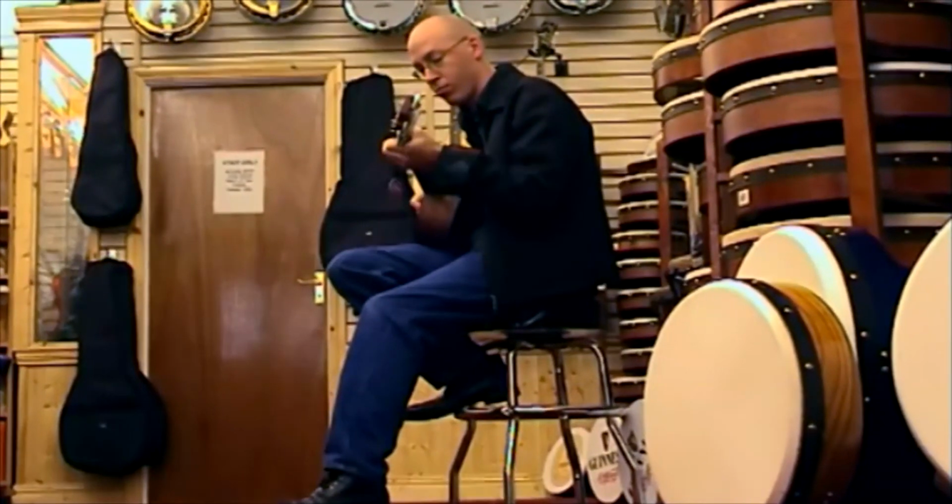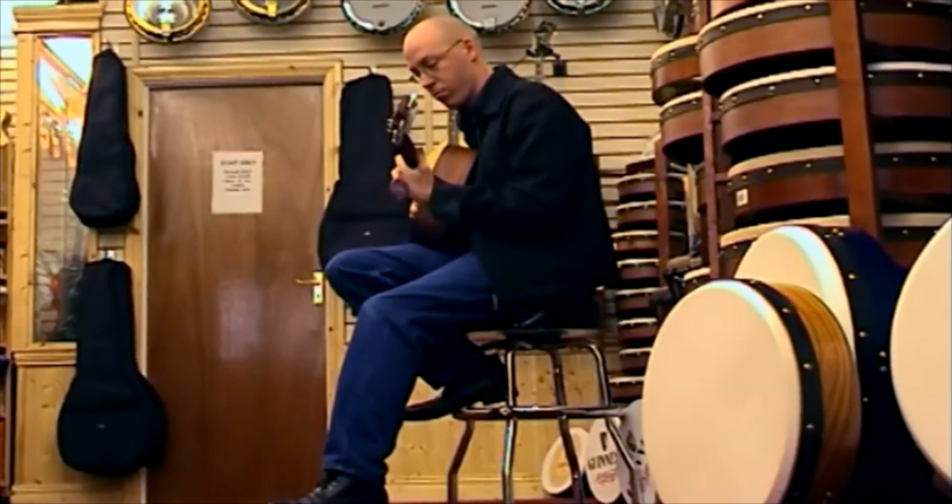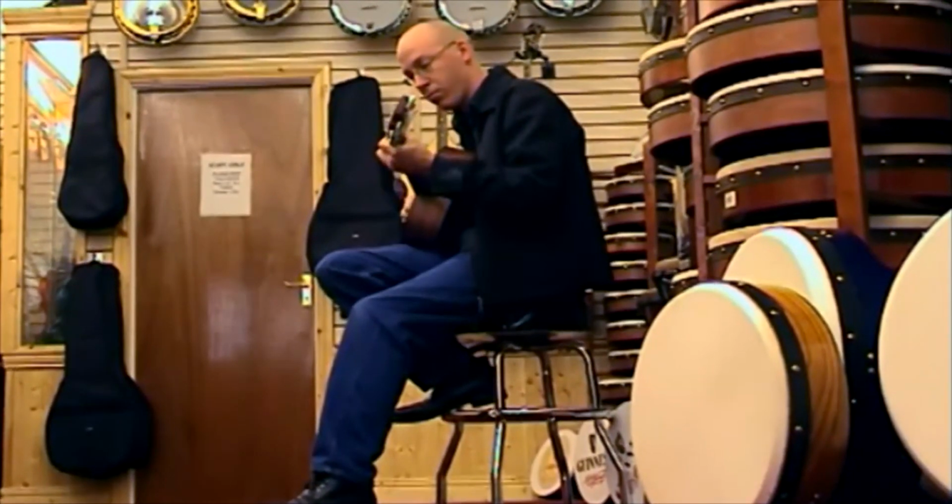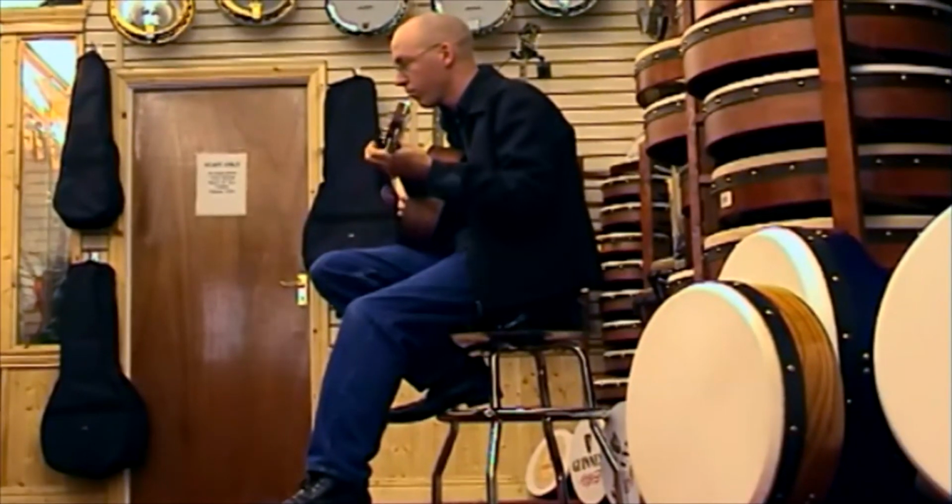The Irish make some great whiskey. They also produce some of the world's very best guitars. I could hardly pass up the opportunity to have a bit of a jam in one of Dublin's guitar shops.